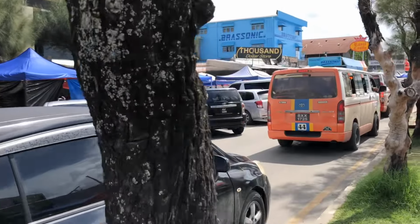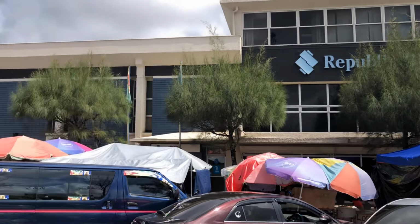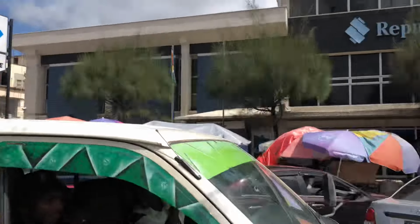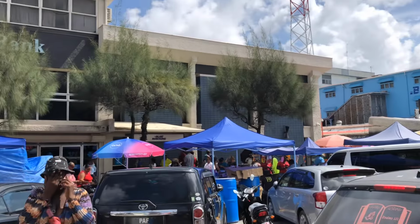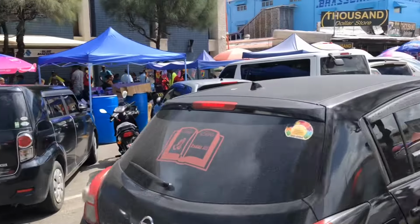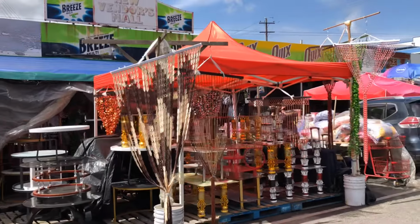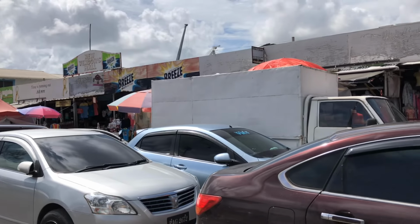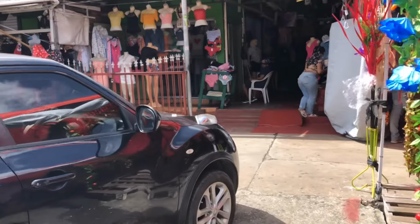So here we're walking on the median. This is Republic Bank. Looking back. So on both sides there are shopping stores, shopping malls. I've been inside this mall before. I'll just give you a quick look on what kind of shopping malls exist.